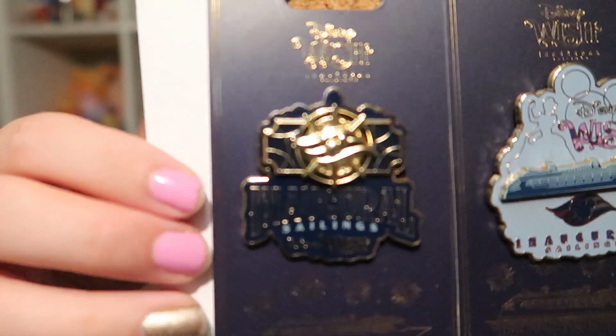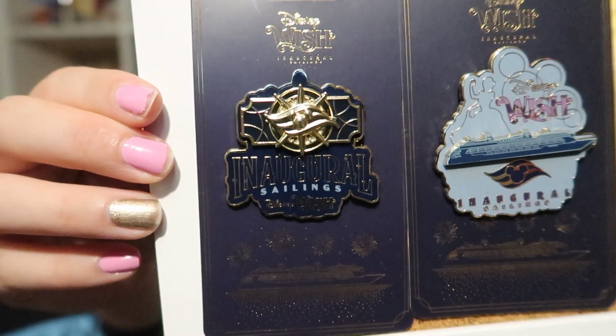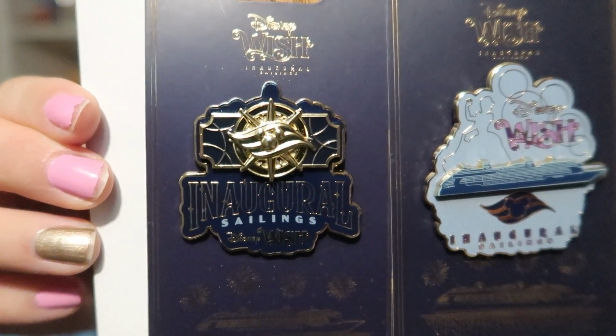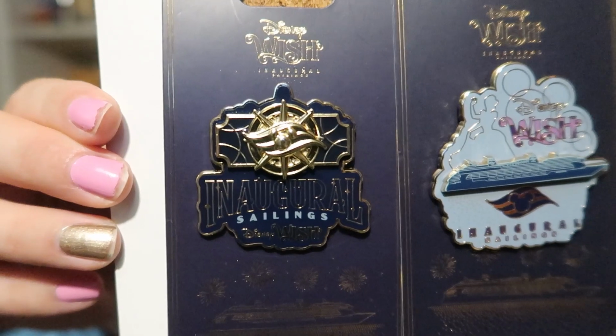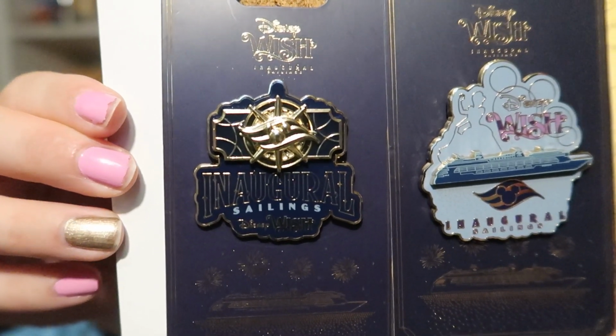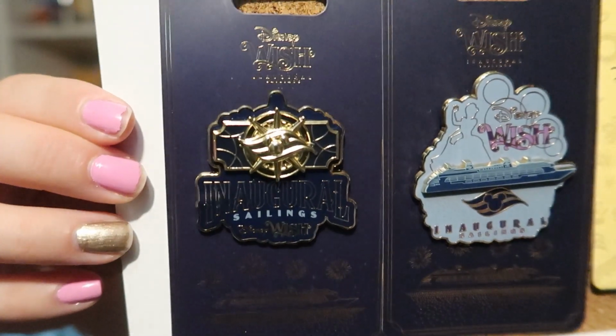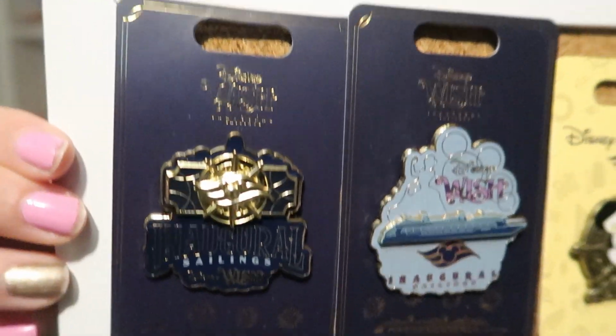And then what's that one? This one, I can't really see. It's the Disney Cruise Line logo and also the captain's wheel. And it also says something about inaugural sailings of the Disney Wish on there. It's a little hard to see. Yes, it says inaugural sailings, Disney Wish. It is like the ship's wheel with the Disney Cruise Line logo.